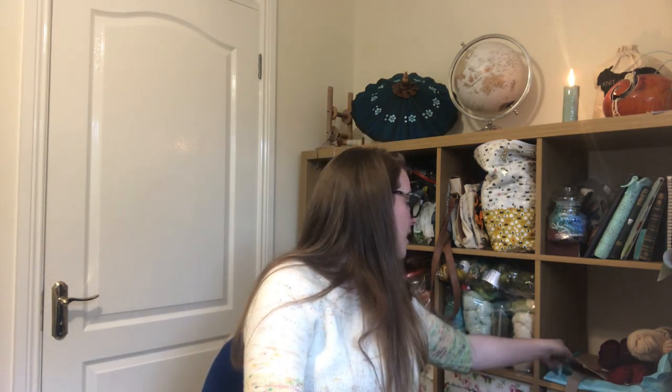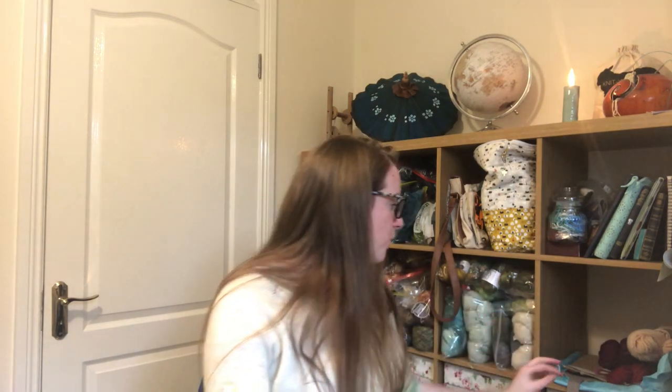Oh, I've also decided to clean out this section. This is going to be my podcast hole. Sounds bad. But everything I want to talk about in the podcast is going to stay in here, which is much better to organize.